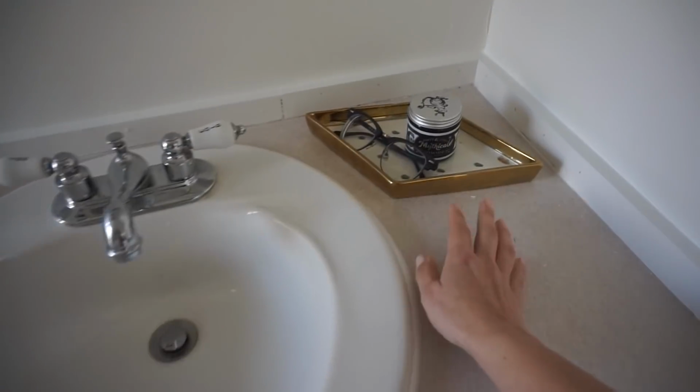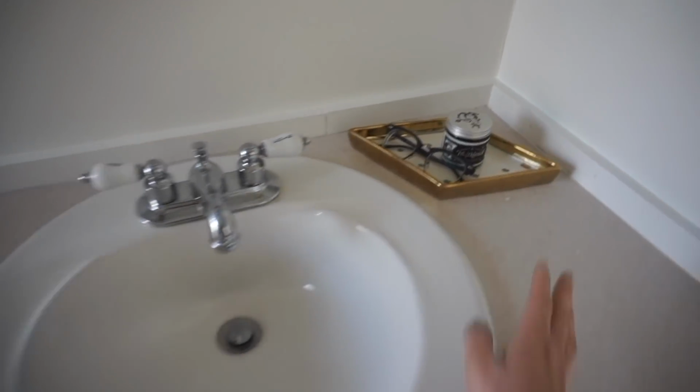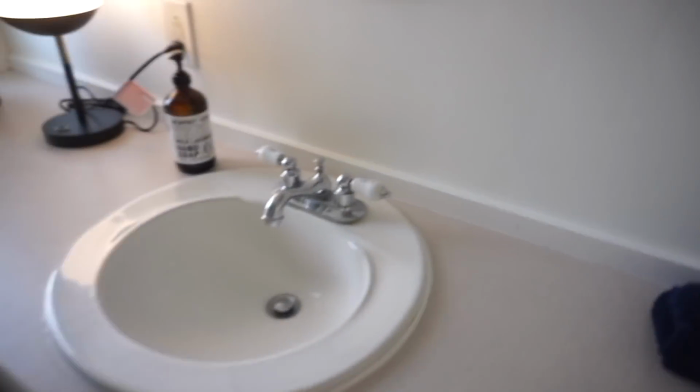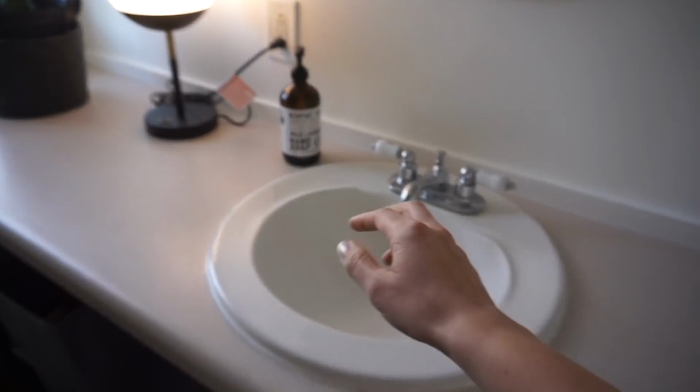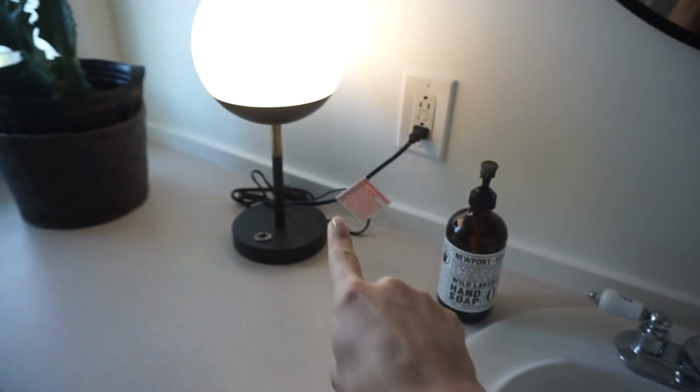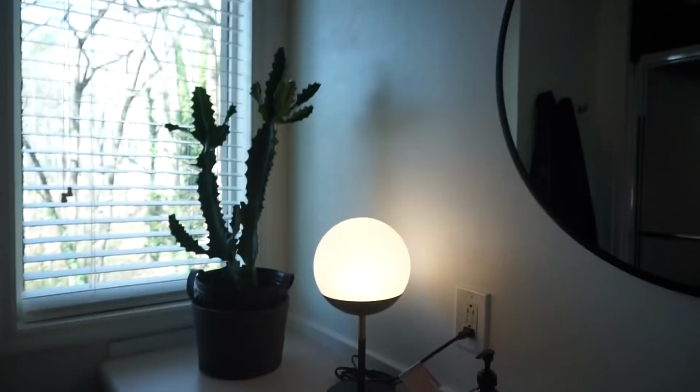These are just a little dish from Target with some of Caleb's stuff on it. I keep our little washcloths right here, Target, and then I have this soap that you guys saw in my favorites, I think, from Costco. And then I keep this lamp here. I'm not a big fan of the cords, whatever. As you guys know, I mentioned this in my live video, but instead of a bath and candle, I prefer a shower and just dim lighting. So this is my nice dim lighting. It's really pretty at night.